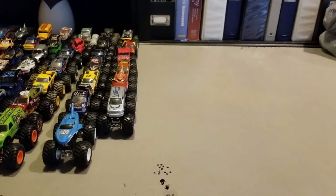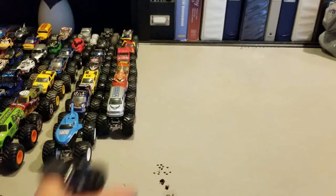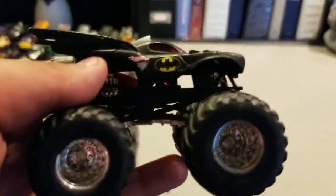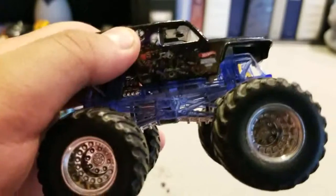So, the next one is Nitro Circus. Nitro Circus had a cool crash one day. I think it went like boom. It broke or something. I don't know how, but the old monster trucks were kind of sensitized. Next we have Batman. I like Batman personally because of the sign and logo and stuff. And the jetpack on the back.